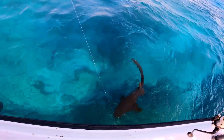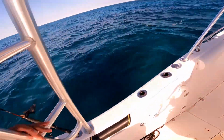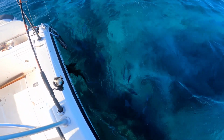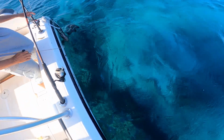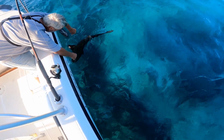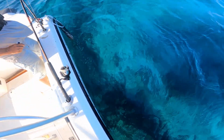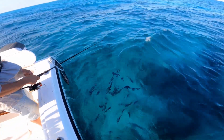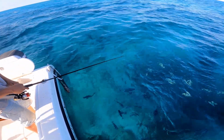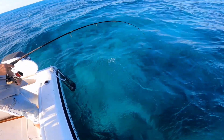Go get my dehooker and see if I can get him off, and I'll get this back chum bag out of the way. Giant chub. Got another one. Don't know what it is.